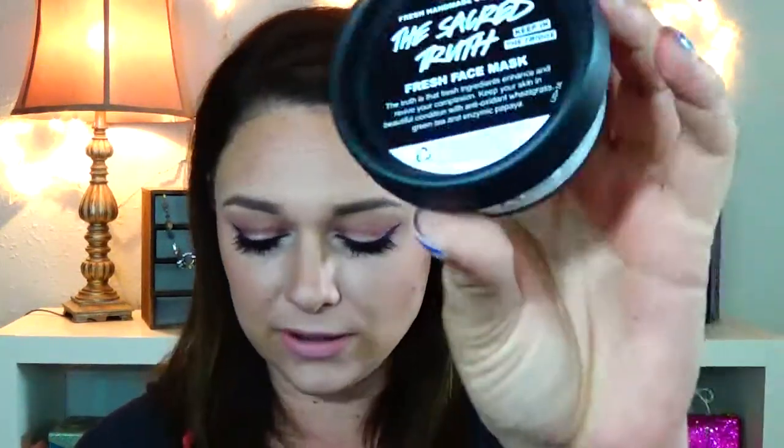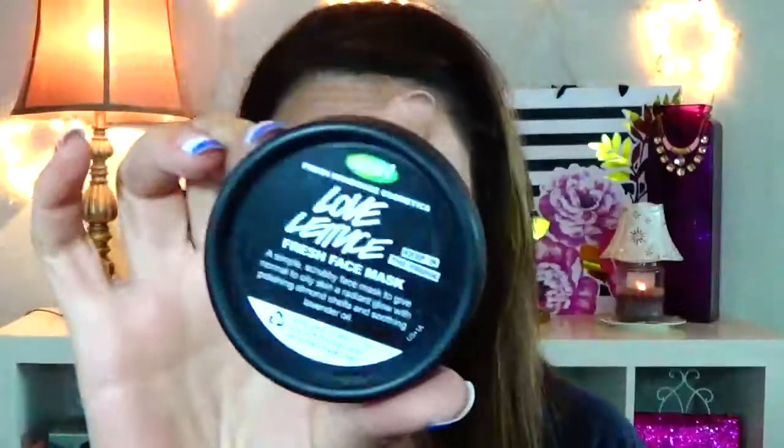So, okay, some more face products. The Sacred Truth and Love Lettuce from Lush. Every time I go into Lush, I have to get at least one of these, and I think you save like 6 of the canisters, bring them back, and you get the next one free. So I do save those.